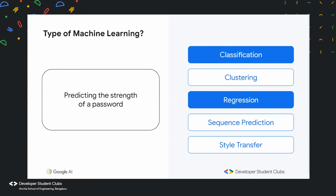But few systems need more security, so they implement regression models there, where the output will be in some kind of range, like saying your password is 50% stronger than others. Here 50% is in the range of 0 to 100. That is why it is also a regression. So that is why we have two answers for this question, and it is a good example for different applications.